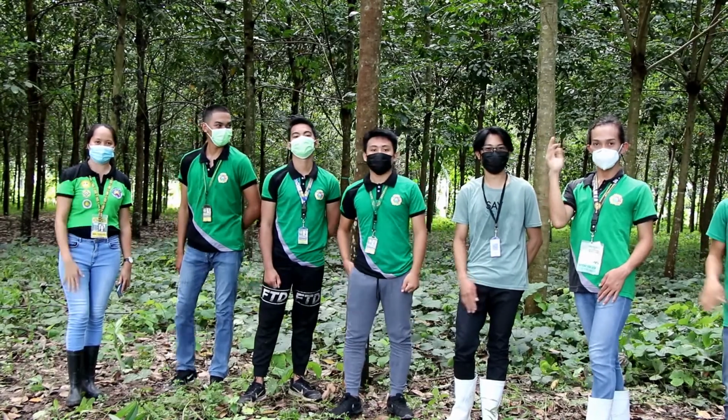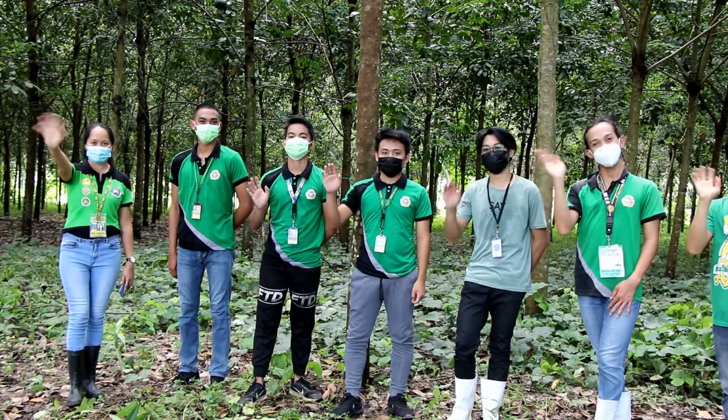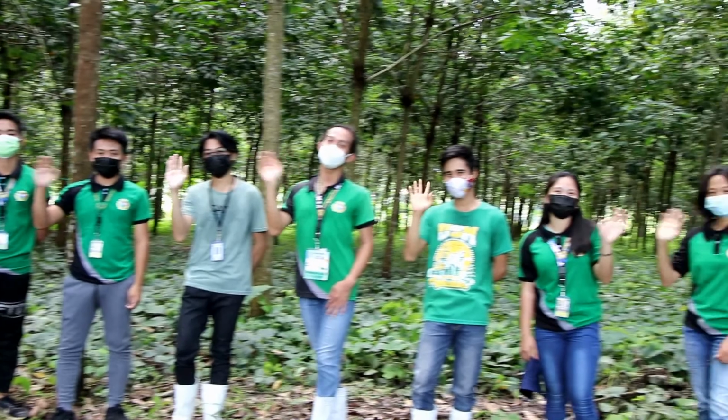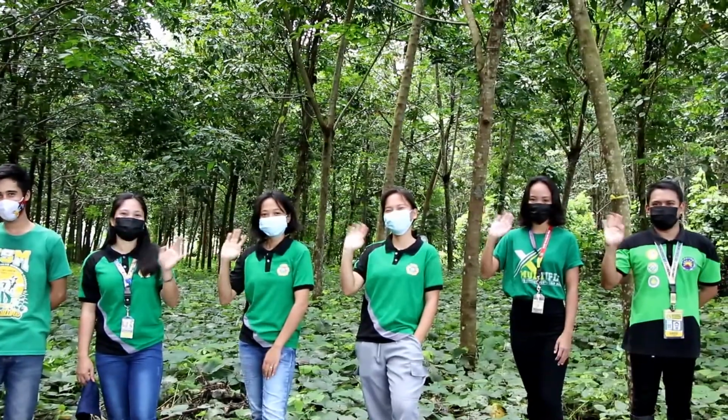Presenting to you the Project 3 team with our head, Dr. Aciar Garcia, our research scientist, John Vigoloran, the project staffs, yours truly, Dr. Melquisel Sales, and Mr. Oscar Horado, and our research assistant, RG Casis. Also involved are our students of USM, Soil Science Department.